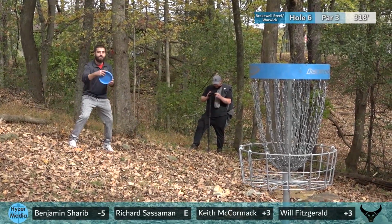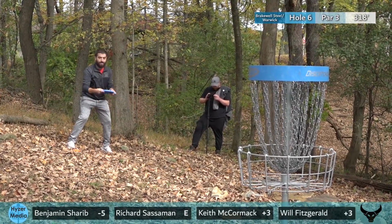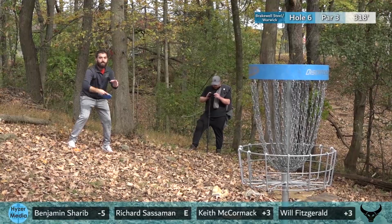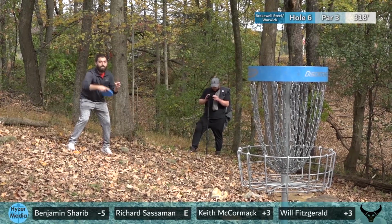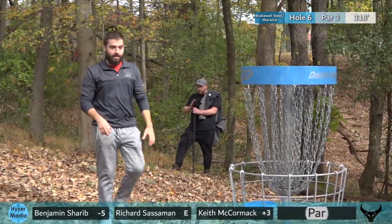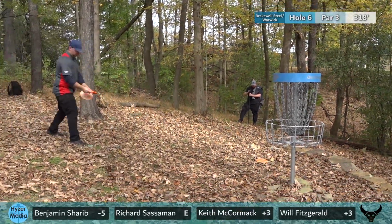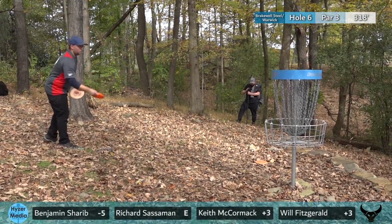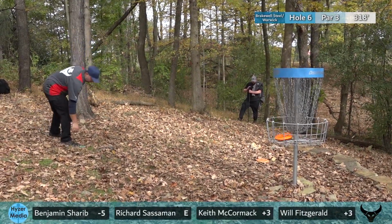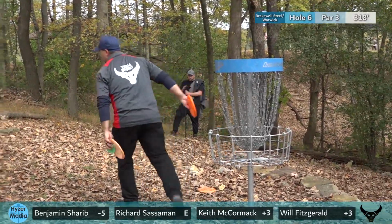Good putt by Keith. See if Will can match his from a similar side of the basket. And he can. Yeah, it feels like a bird, right? You heard it from Will himself. This hole, when you get a par, it feels like a birdie because not too many other people are able to get pars, let alone birdies. Absolutely.